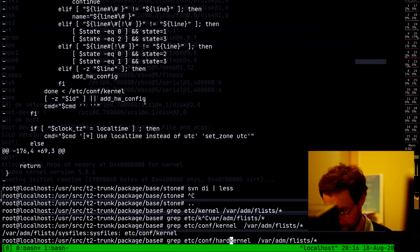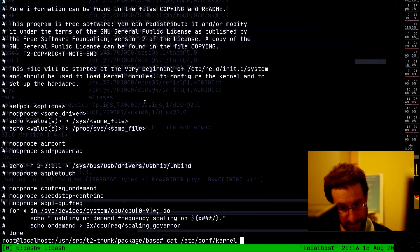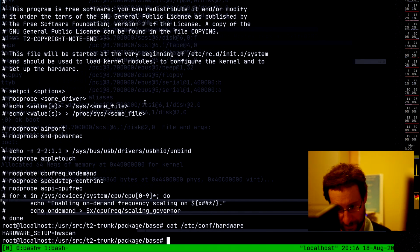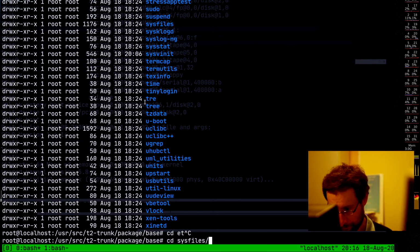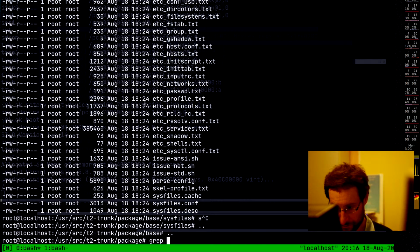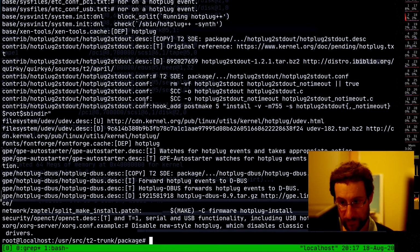And do we have hardware or etc hardware? By default, I guess these files should be empty or nearly empty. Actually, yeah, there is some example stuff in there. And what? There's even HW scan. Are you freaking kidding me? Base. Maybe actually I should grep for HW scan and see if we have more. No, we don't. But hotplug probably mentioned in general in some things here, but hotplug still not out.